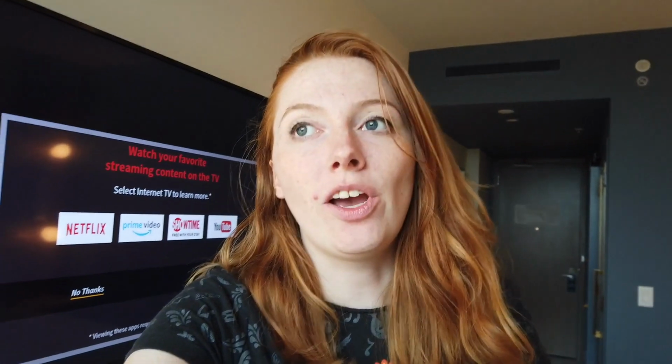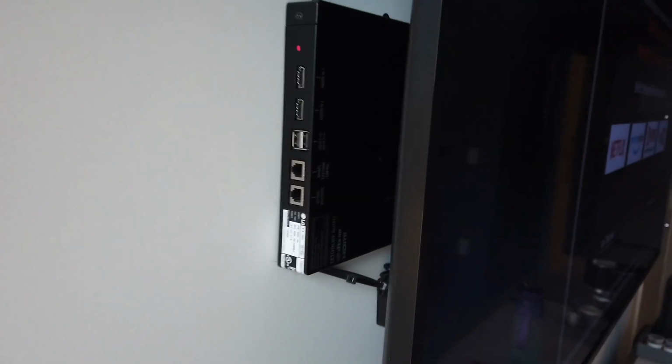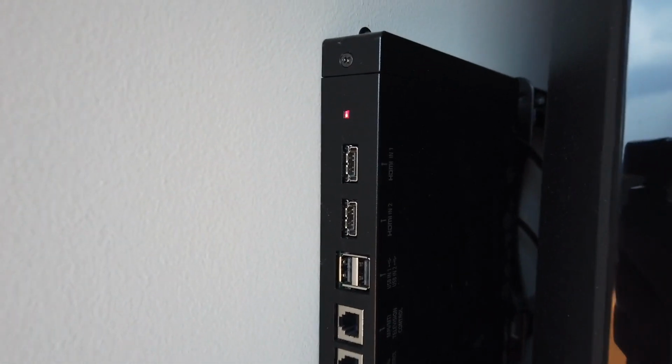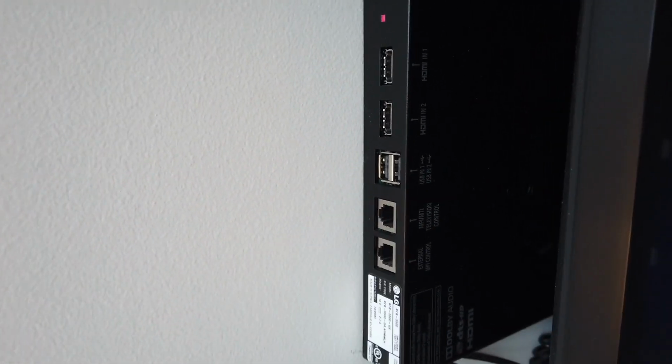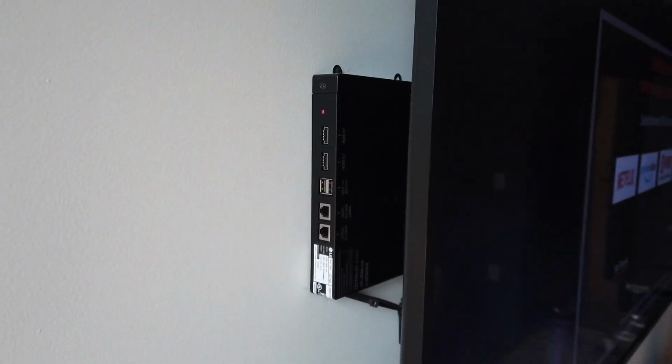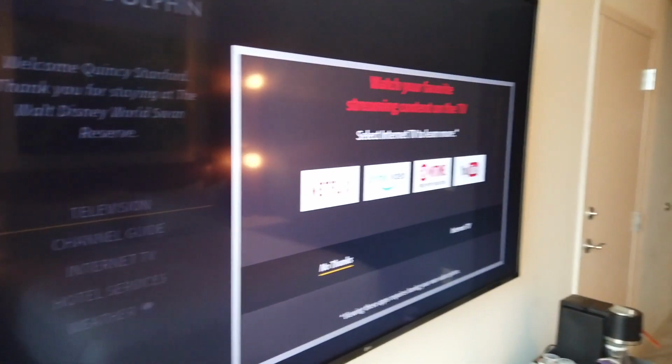So wait, before we go, I've noticed something important. There are HDMI plugs that are accessible and meant to be accessible, and other plugs like USB. That's exciting because at Disney hotels, you cannot, at least easily, and you're not supposed to access those things. So you can plug in game systems, your laptop, whatever. And then you can also stream.